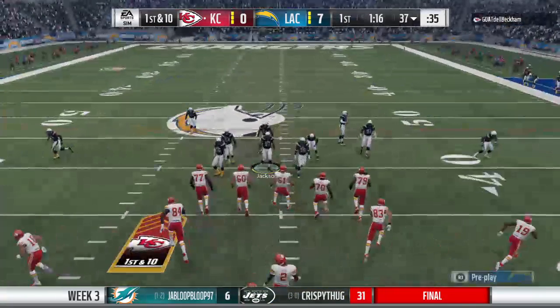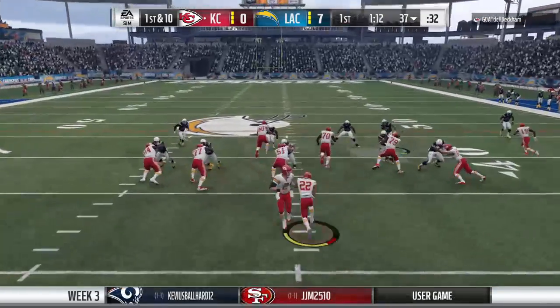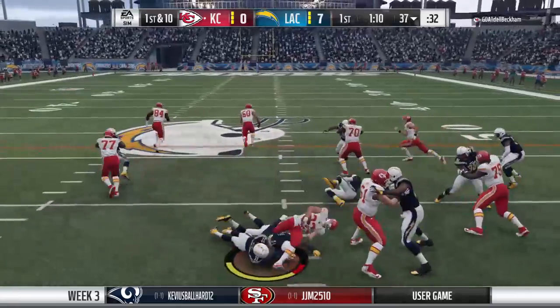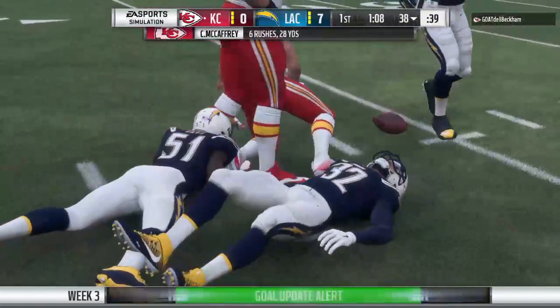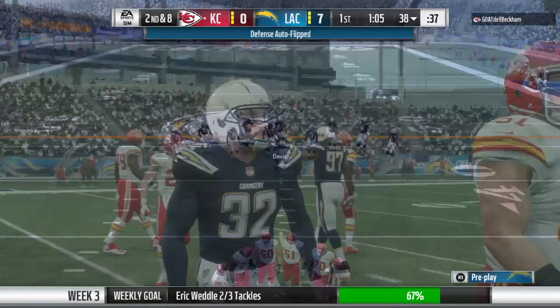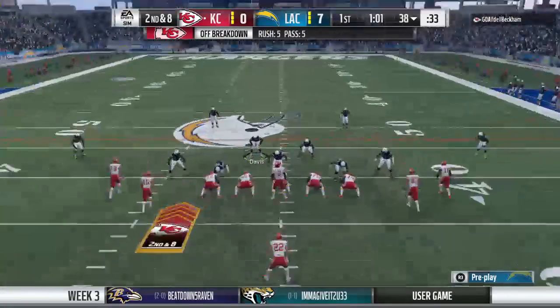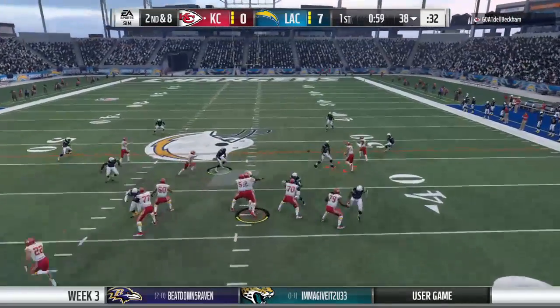Well, they came into this game saying it was important that they set the tone and show that they can run the football. I believe that they've done that here in the first quarter. This is McCaffrey. And the hole closes quickly there. He gets maybe a couple up to the 38. Well, he's looking for some running room, and there wasn't a whole lot of it there on that play. I think he was lucky to get a couple yards out of it. So those defenders, they were rallying.